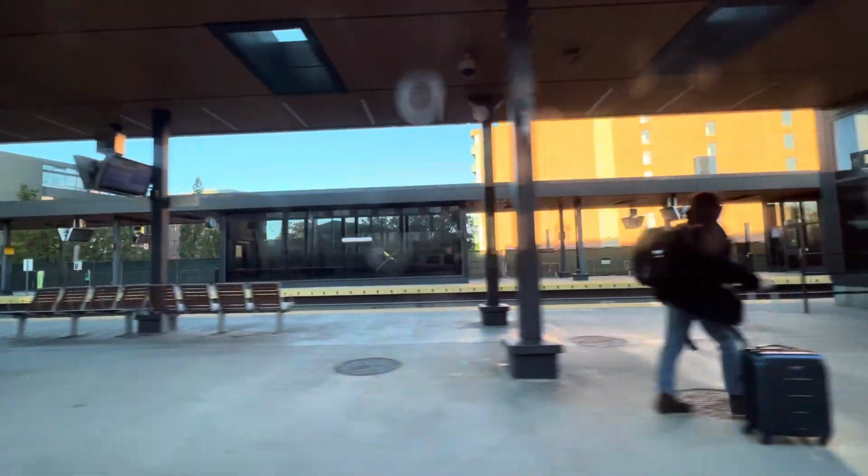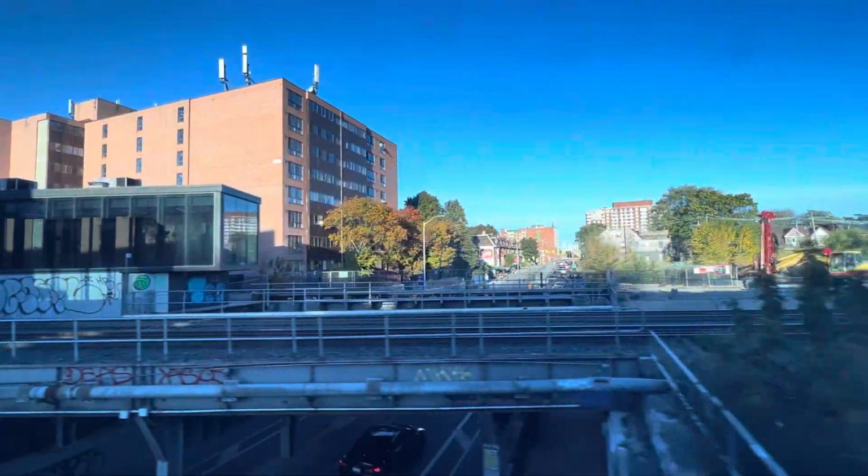UP stands for the U in Toronto Union Station, P stands for the P in Toronto Pearson Airport. We're heading from Toronto Pearson Airport to Toronto Union Station.